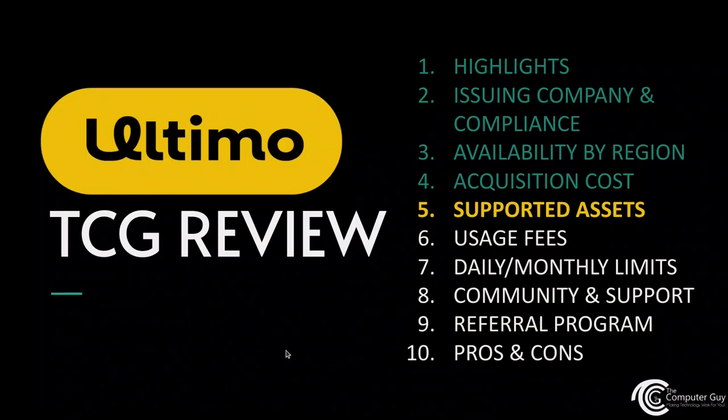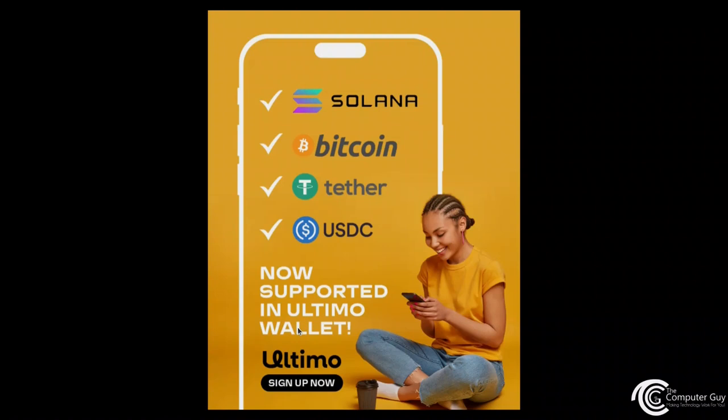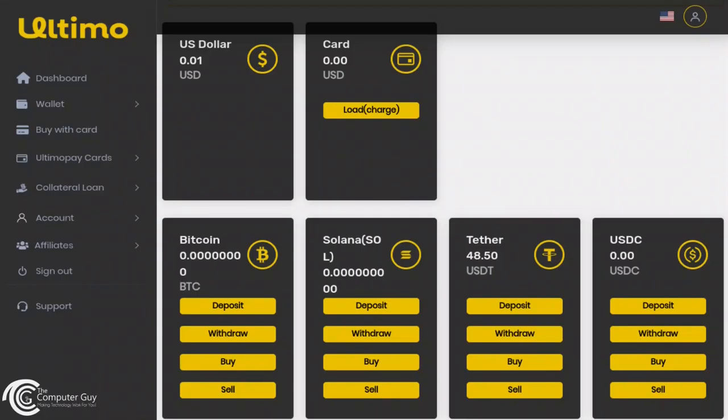So let's look at the assets that are supported. As stated before, options are available for Bitcoin, Tether, USDC, and Solana. Solana is now supported. It was not always supported before, but it is there, front and center stage. And that is one of the things that's unique, because not all crypto debit card solutions support Solana, but Ultimo does. And basically, this is what the dashboard looks like.